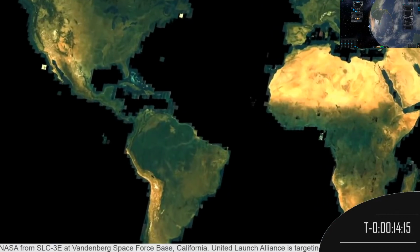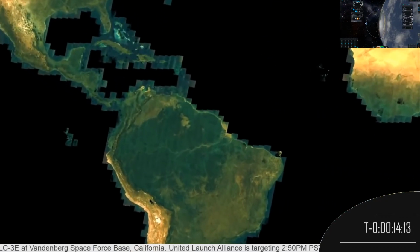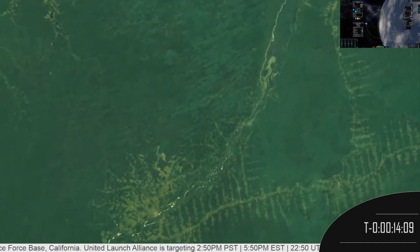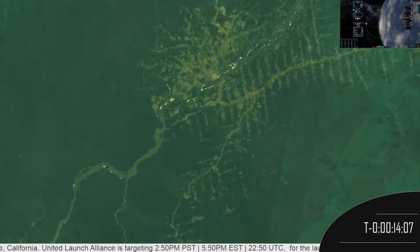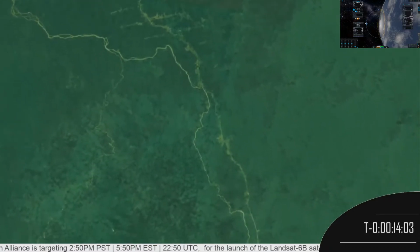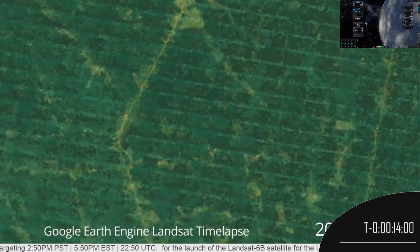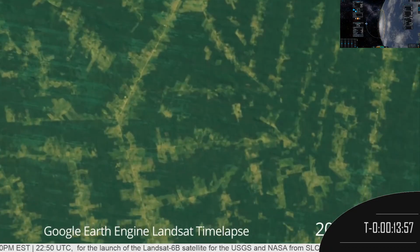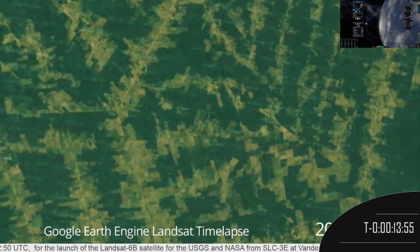One of the really big stories of environmental change is the deforestation in the Amazon. This whole area here, if you go back to 1999, the vast majority of it is intact forest. And you can just see the herringbone roads come out through the forest, and then roads come out from those, and the land clearing and the forest disappearing.